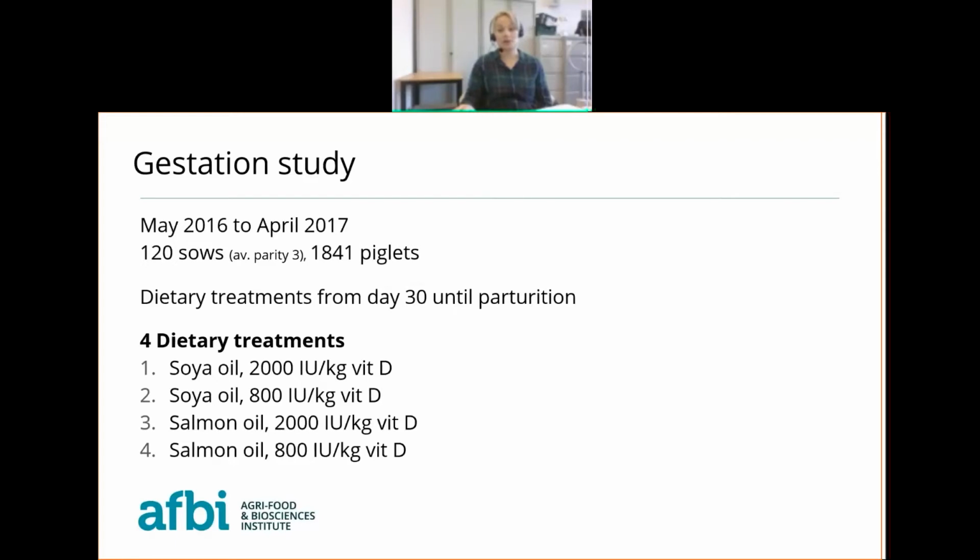Prior to the trial starting, all sows received trial diet 1, which contained soy oil and 2,000 international units per kg of vitamin D. All the diets were formulated to contain the same energy, protein and lysine content and were cereal soya based. And our oil comparison then was soy oil versus salmon oil, and then our 2 levels of vitamin D.